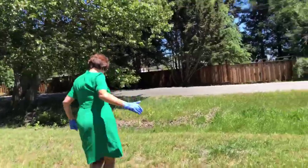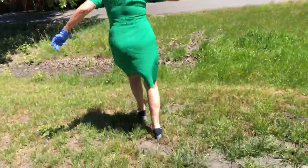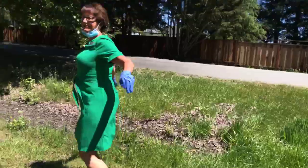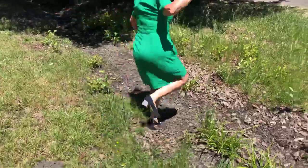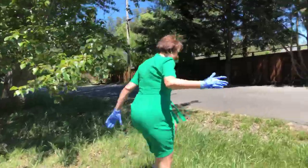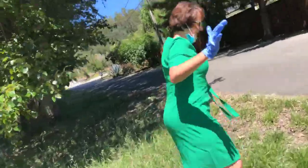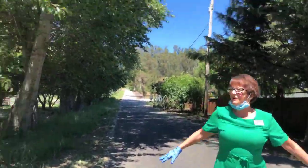Well, these are definitely not the right shoes. Where are your boots? I'm wearing my French shoes. Yeah, where are your boots today? They're right there. No tripping allowed. My boots are there, but like I said, taking the booties on and off with the mask and the gloves is too much. Okay, now we're into the shade.